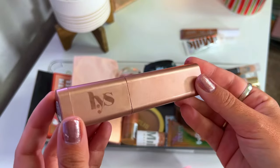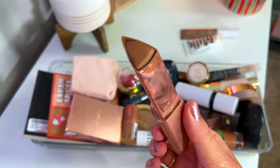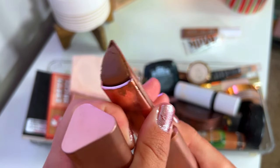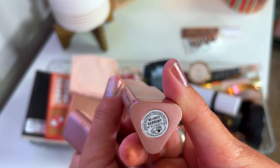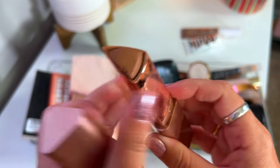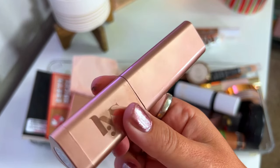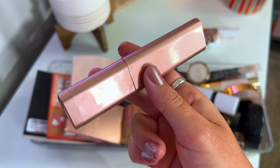Y'all, I at first hated this LYS bronzer and I thought it wasn't the right match, but this is one of the creamiest bronzers I have ever encountered. It is absolutely amazing. No wonder it's still sold out on Sephora. I have the shade Harmony, and there's something about this cream bronzer that is truly fantastic. I will 100% repurchase this as soon as I run out, because it really is just that good.